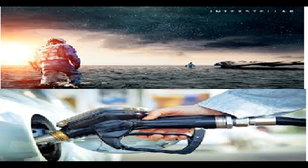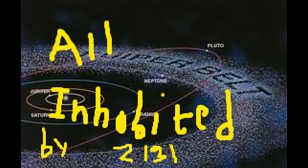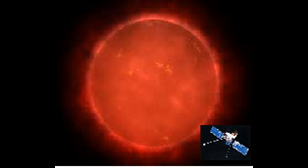So, I'm going to make a scenario for the first voyage. The year is 2131. Tens of millions of people now live off Earth, including about 5,000 over a light year away at the Oort cloud. Since 2118, the mission has been under heavy planning. Agencies like NASA are funding insane amounts of money into this. A probe has already been sent. It arrived in the year 2116.